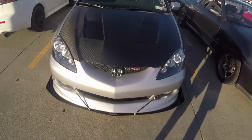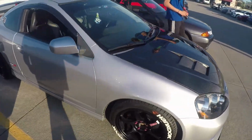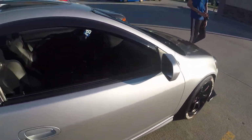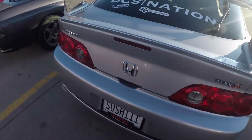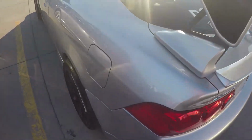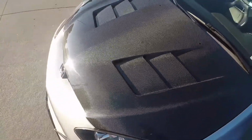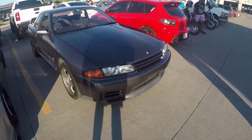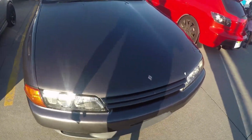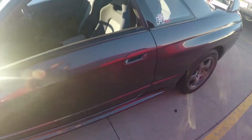Here's some cars that we got here. Here's an Acura RSX, but it's badged up to a Honda Integra, which is the JDM portion of it. It's got some clean wheels on it with hand cooks. Pretty clean spoiler. Hell yeah. This thing's pretty clean, and it's also got a real carbon fiber hood. That's pretty sweet. Oh, and there is an R32 right there, as you can see. It's so clean. Holy shit. Hell yeah.